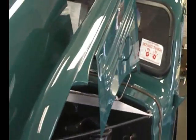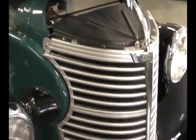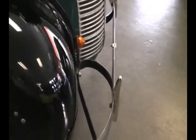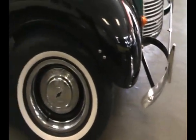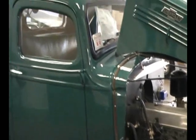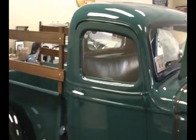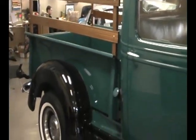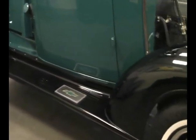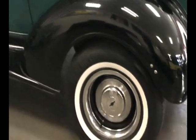This beauty was restored probably 5 or 6 years ago. It was a charity event vehicle, probably auctioned off. The Maryland State Police had a lot to do with the build of this vehicle. And it is absolutely gorgeous. I love the wheels and tires on it, the white walls. Color combination is beautiful.